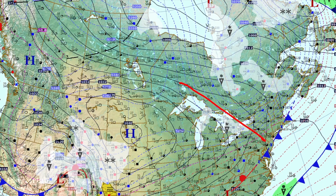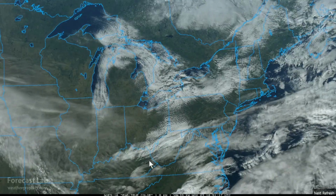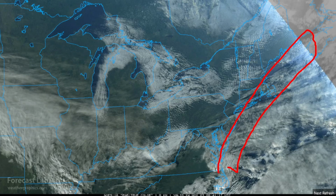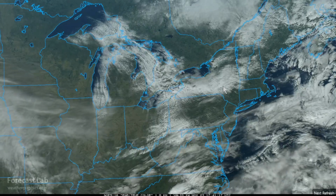They are under northwesterly flow, quite cold, 20s into New York and New England, and 30s and 40s south into New York City and Philadelphia. The satellite imagery showing no real problems. There are small craft advisories all up and down the coast. Northwest winds gusting to 30 knots, kicking those waves up to 3 to 6 feet.